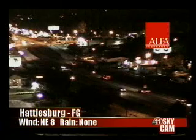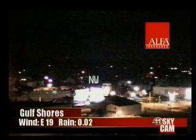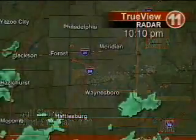We'll go ahead and switch to our Gulf Shore Skycam now. The camera getting a little shaky here over the last several minutes, getting wind gusts as high as about 35 miles per hour right here along the coast. Not much rainfall there, just about 0.02 of an inch. We'll go ahead now and switch to our weather computer and show you the very latest on Gustav.